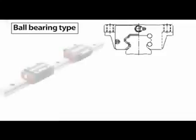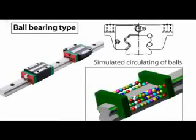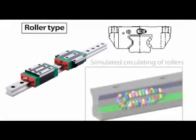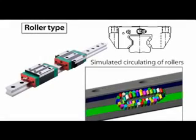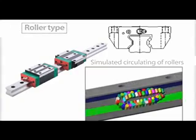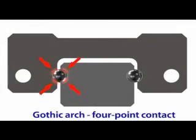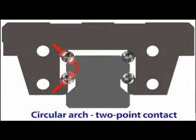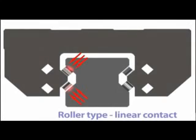Linear guideways can be classified depending on the type of internal rolling elements. There are ball-type and roller-type guideways. To take this analysis even further, we can classify linear guideways according to their rolling element and contact shape as Gothic arch 4-point contact, circular arch 2-point contact, and linear contact types.